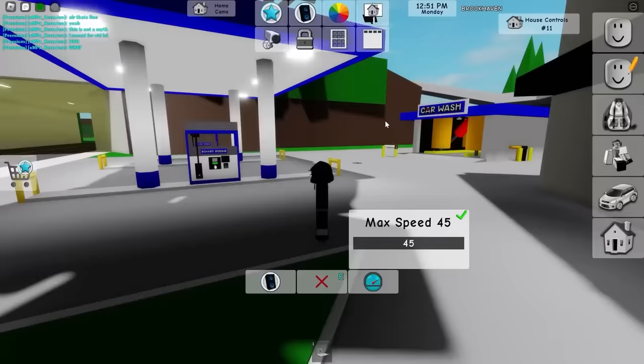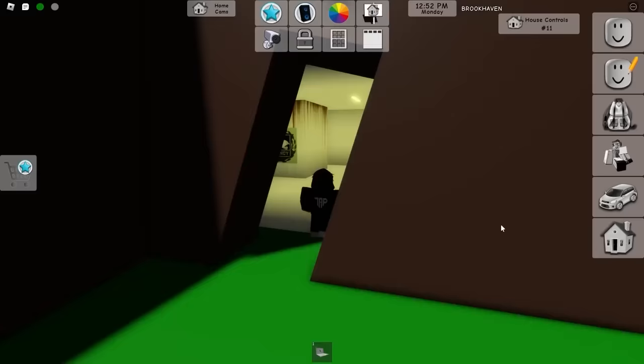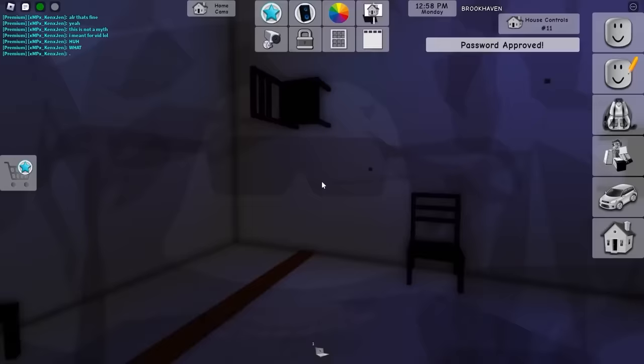Then you gotta head to the underground bunker. And guys, I'm not gonna lie, this myth is actually pretty crazy. So this works. Okay, so you're in here. You turn the lights off. You press the blue monitor. And then before you type the password, you actually have to walk over here. And then you type in Marcus Brookhaven. And yep, as you can see, look at this. Right here, we have another secret hidden room where basically there's anti-gravity because you can literally sit upside down.